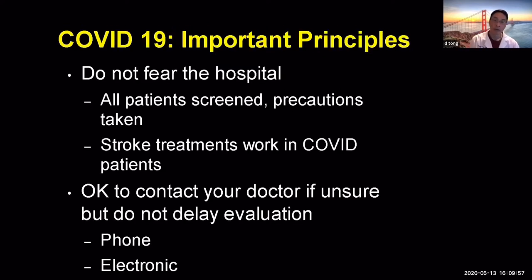But a very important thing for this audience and for all people is that you should really not fear coming to the hospital. We are fortunate in California that the COVID penetrance rate into the population has actually been relatively low. It's not like New York City or China or Italy or some of these other places that have had massive increases in the number of patients. We've actually had a very modest increase in patients, and we've definitely bent the curve in terms of the number of patients that have COVID. I think in the hospital right now, we have like 3 patients that have COVID. So it's very, very low.